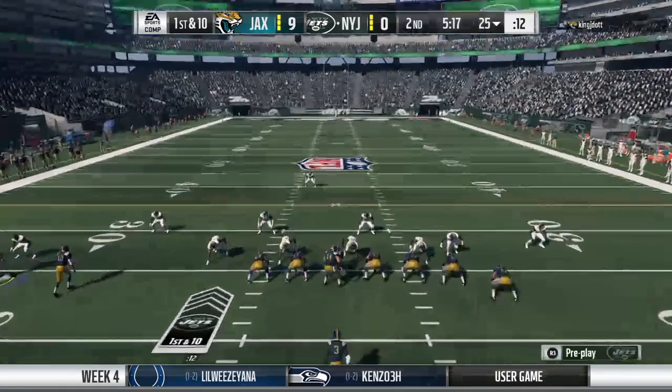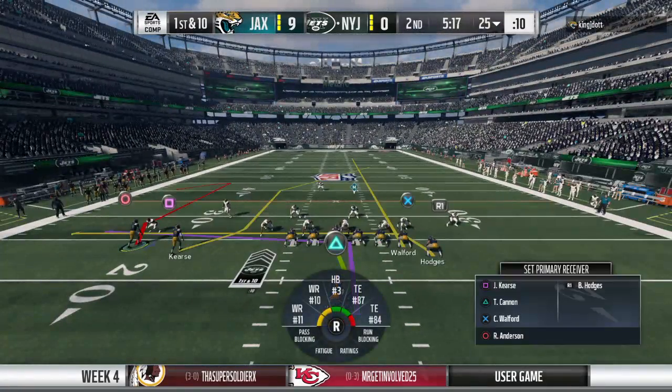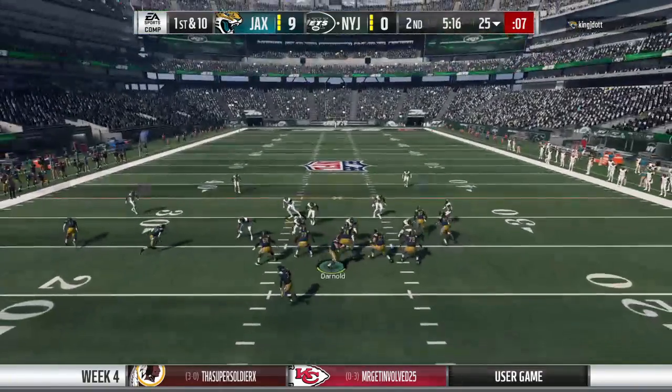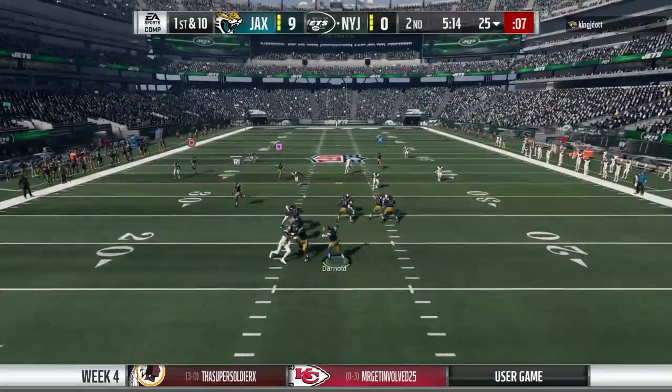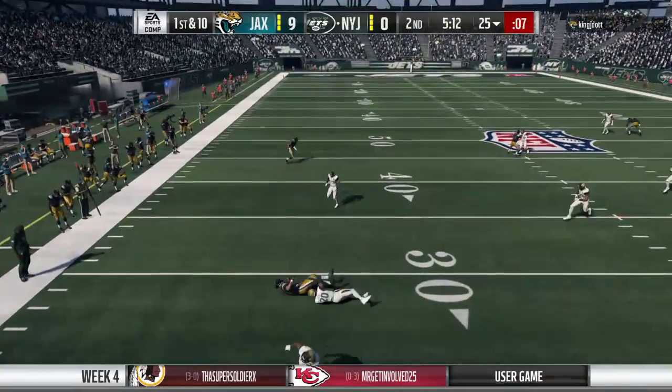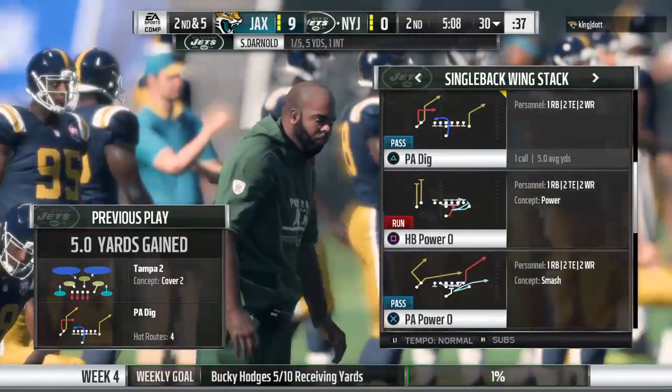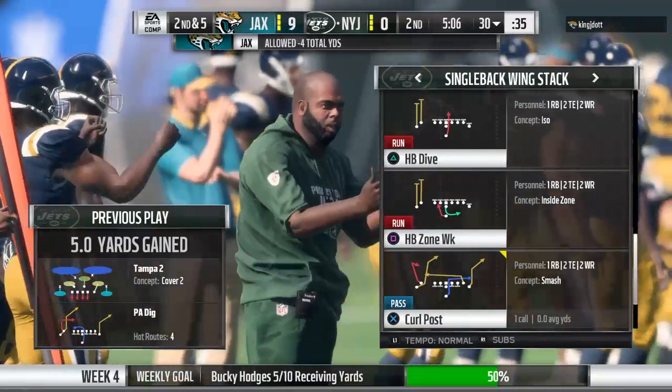Check. Trying to shake off the interception. He'll look to throw. Looking left side, and he's got a man. It's Hodges. And he'll be brought down right at the 30 here. 5 yards on the catch there.